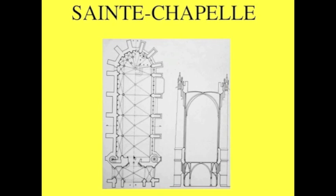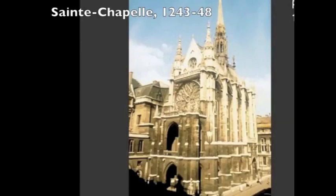And this is a funny plan, by the way, because we're seeing two different conditions. The lower part of the plan is the plan through the crypt. So we're cutting through the buttresses, and we're cutting through the supporting walls down here. And the right-hand side of the plan is cutting through the upper part, where we see these thin, perpendicular walls and this glassy surface. Because Sainte-Chapelle is so small, it's easier to build than something as big as Amiens or Beauvais. And it's easier to support the vault because the vault is not so big, the vault is not so heavy. Sainte-Chapelle is like a little lantern.